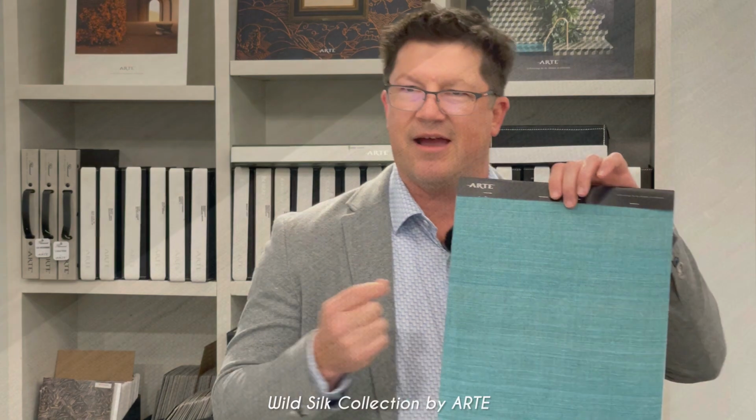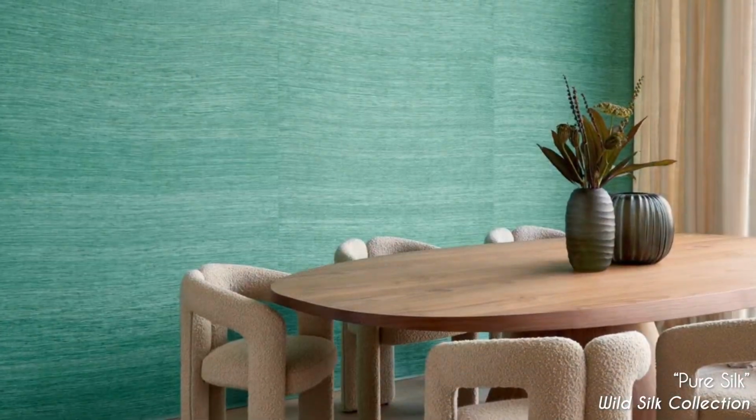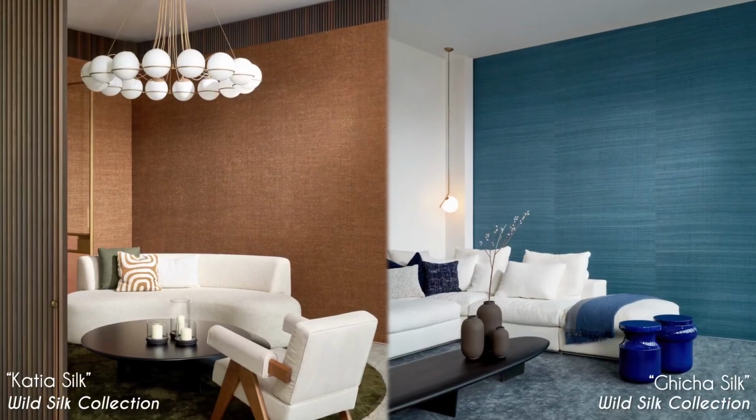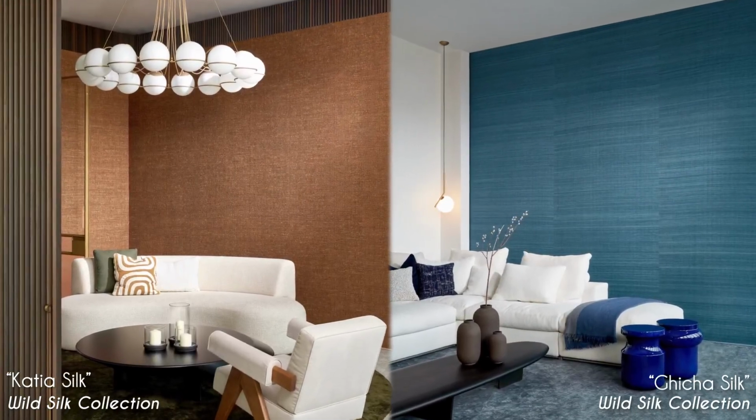And then our next collection is called Wild Silk. We have sourced a natural handmade silk product out of a village in India that specializes in only producing handmade silk fabrics. And so we've got 3 different silk products in that collection.